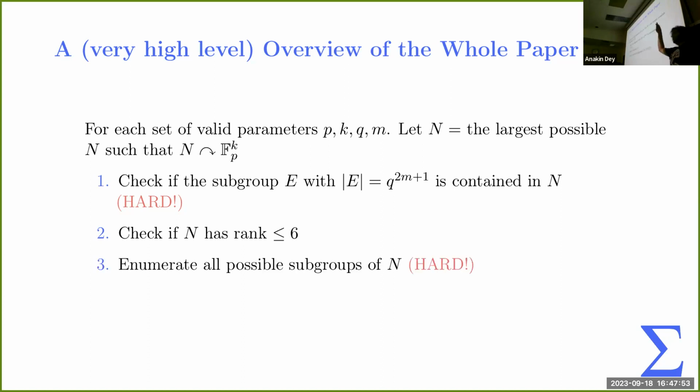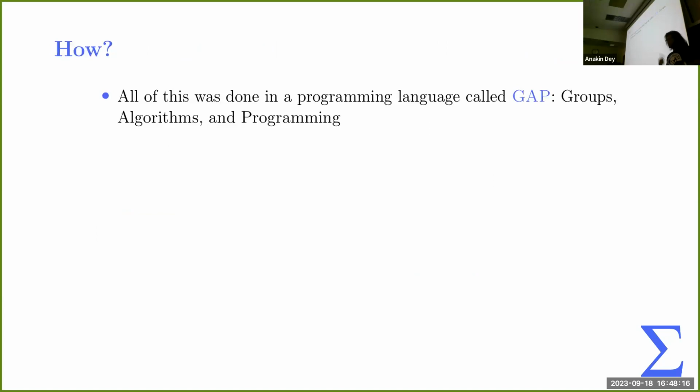And then we did the same process, and now this was the largest possible group. So now I want to check if any subgroups have the same property. So I enumerated all possible subgroups of this larger group. And this is also one of the hardest problems in computational group theory. I did this for every single subgroup that I enumerated. So how did I do this? Because I sure as hell didn't do it by hand.